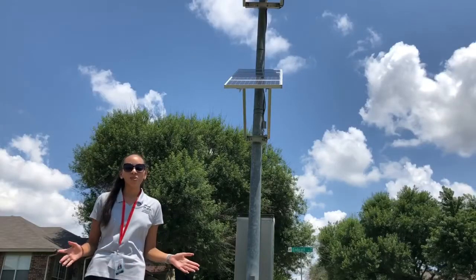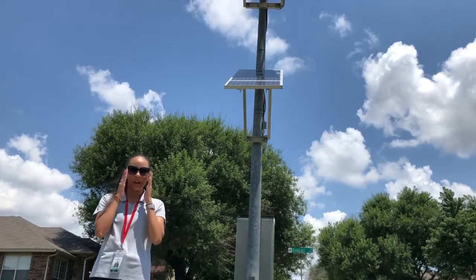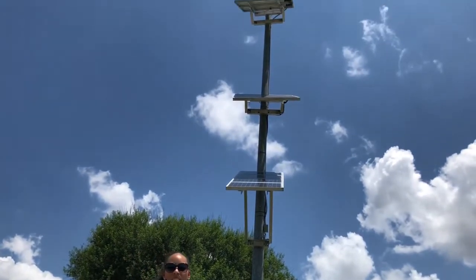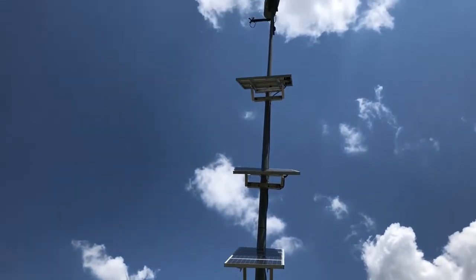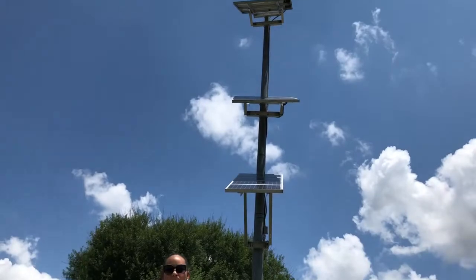So right now we're standing outside one of 29 outdoor warning sirens in Grand Prairie. Whenever the weather is nice, every first Wednesday of the month at 1 p.m. we do a warning siren test of all of our sirens just to make sure they're working okay.